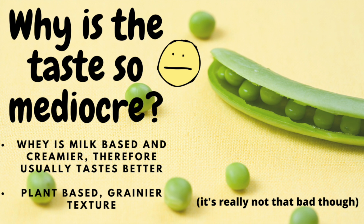The texture is the second thing. It's very gritty. It's almost like salt. So it's not really the best, and sometimes it doesn't even mix well, which is why I recommend putting it in smoothies or using it for baking. I mean, certain brands do mix well. Obviously, you want to buy a quality product, but there have been multiple occurrences where pea protein is just not known to mix well. So other than those two cons, there's really nothing wrong with pea protein in my opinion.